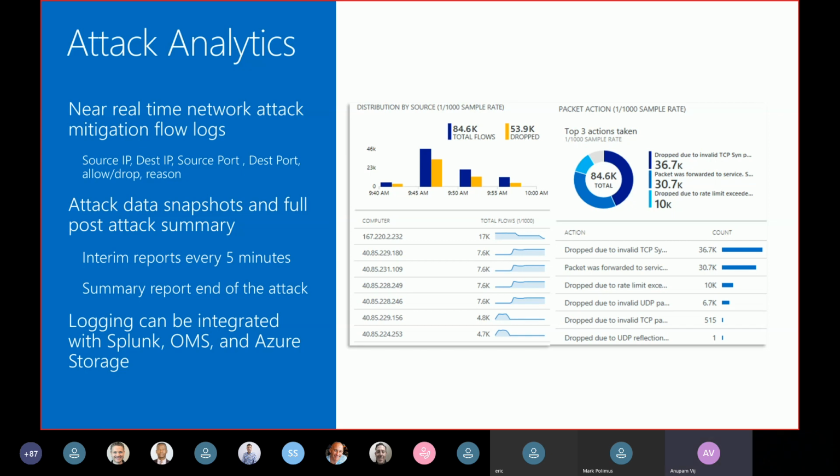The other feature with the attack analytics is the post-attack mitigation summary report. As the name suggests, once the attack is completed, or while the attack is ongoing, if it's a longer attack, then you'll be able to view the information like what are the key statistics involved in the attack? How many total packets are we seeing incoming? How many packets are we dropping?